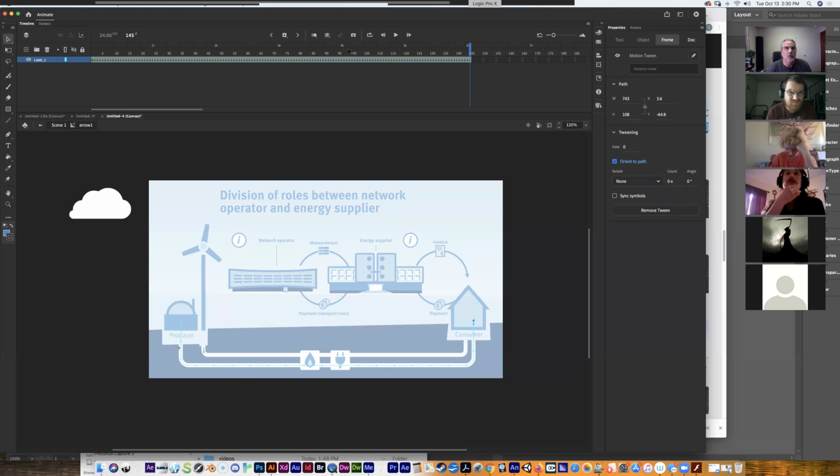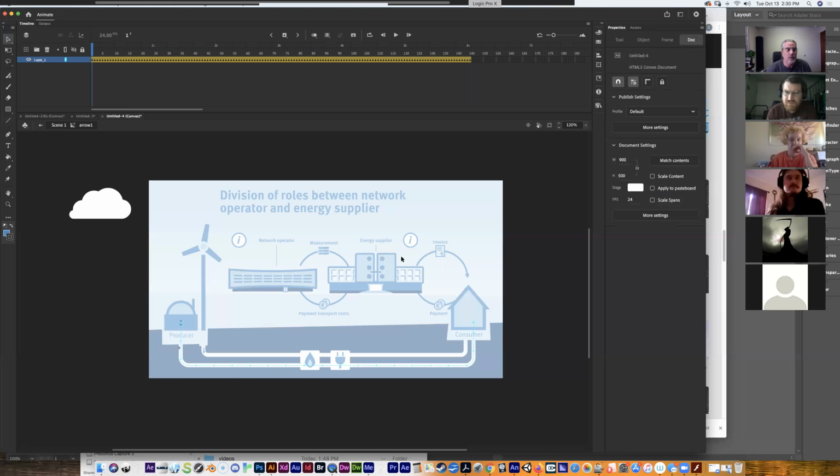Now, when you grab your playback head and you drag it back to the beginning and you hit your enter button, the little arrow should follow the path along the pipe. Okay?